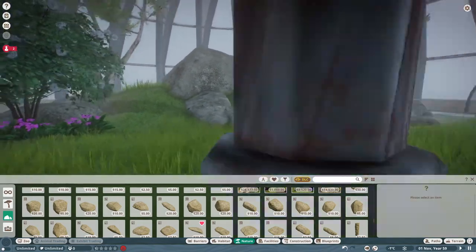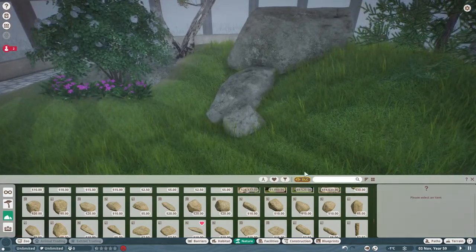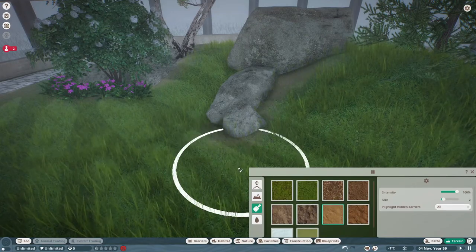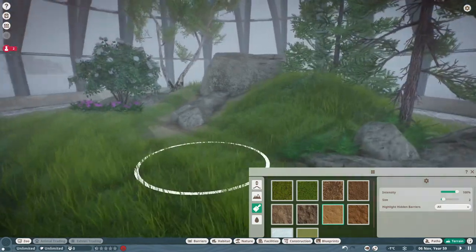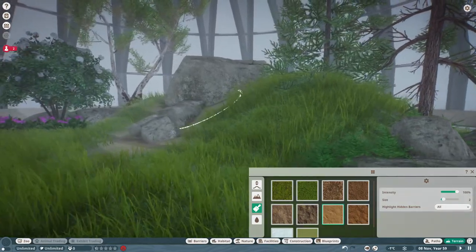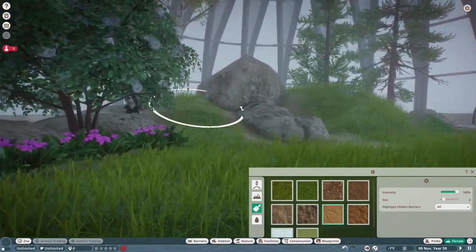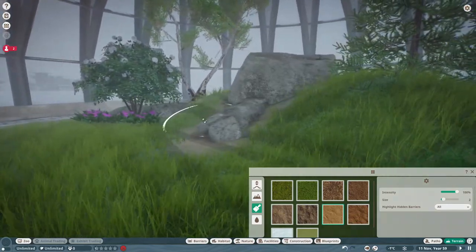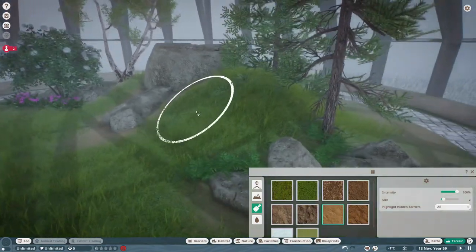Doing this little inside section like this gives me the little bit of foliage action that I need here. This is probably the only time I'm actually going to leave that tall grass, just because it looks so awesome between the rock here. Doesn't it? Normally I just flatten that out, but this is going to work out pretty cool, I think.